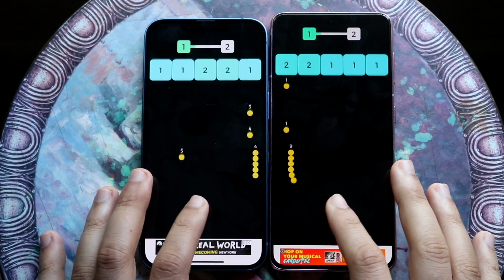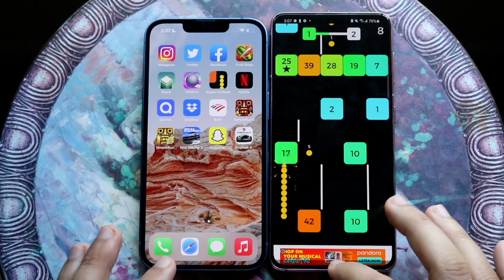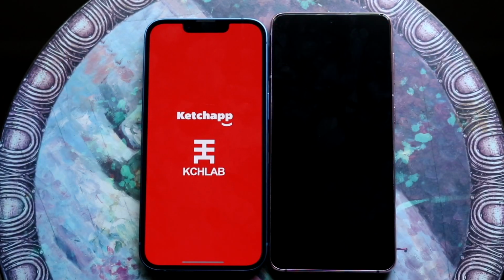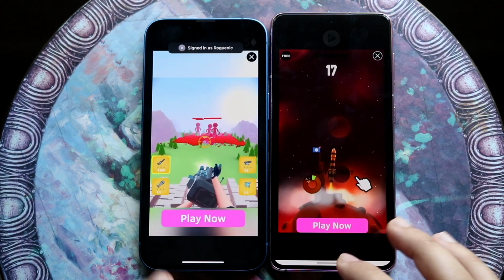Getting into some gameplay, let's see if there's going to be that big of a difference. And I don't really think there's going to be, so let's go and hop out of this one. Let's get into the next app, which is Stack. 3, 2, 1. And I think the S21 again is the faster one here.